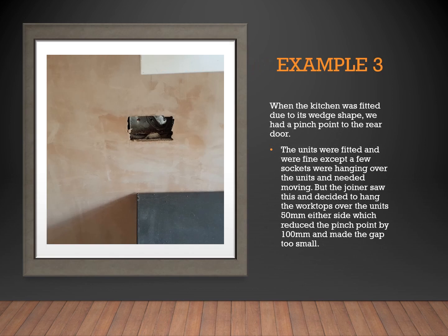So this is example 3. When the kitchen was fitted, due to its wedge shape, we had a pinch point to the rear door. So this was one side of it. The units were fitted and they were fine, except a few sockets were hanging over the units and needed moving. But the joiner saw this and decided to hang the worktop over the units 50mm either side, which reduced the pinch point by 100mm and made the gap too small.